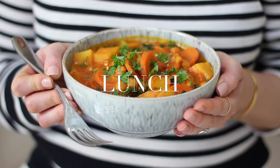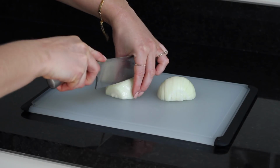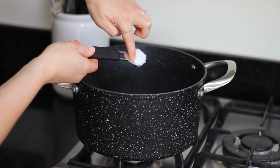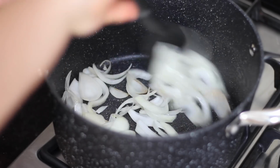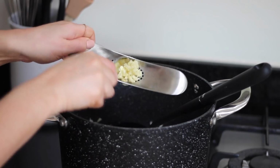I then made a chickpea, kale and potato stew for lunch. For this I first sliced up a white onion and then I added 1 teaspoon of coconut oil to a pan and added the onion in with it. I fried that off for a good 5 minutes and then I minced 2 cloves of garlic and added that in too.